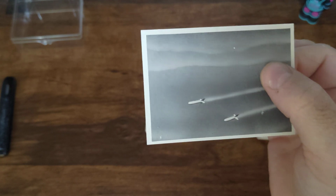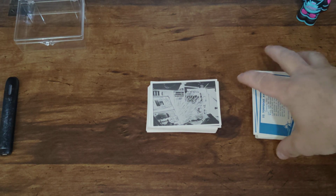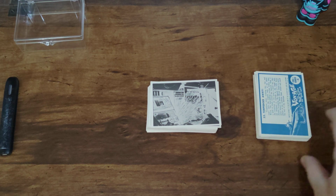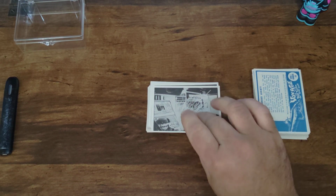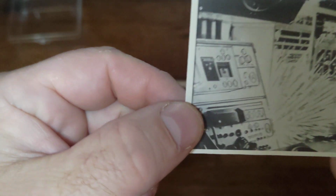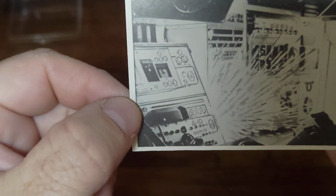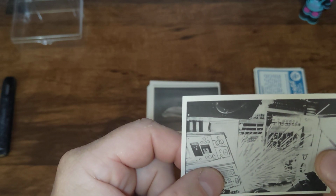The series was canceled in 1968 and was replaced by another sci-fi TV series called Land of the Giants. I have not watched Land of the Giants, so I can't be the judge whether it was a worthy replacement or not. That's pretty cool. I don't know what's going on there. It doesn't look real. It looks like it's drawn on there. Something's blowing up though. It looks like a drawing.